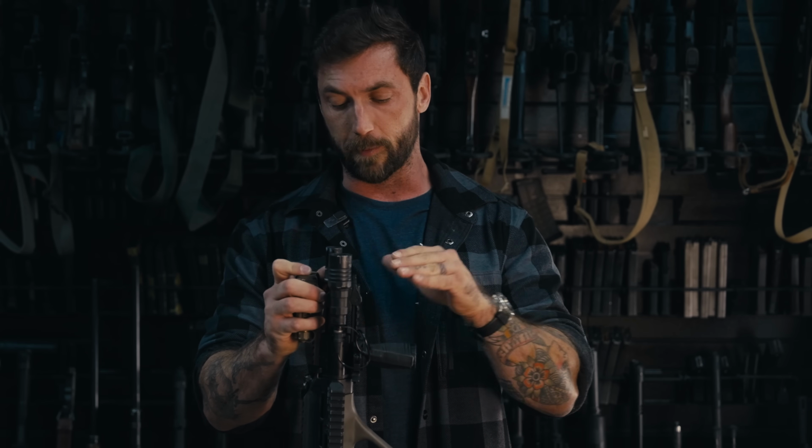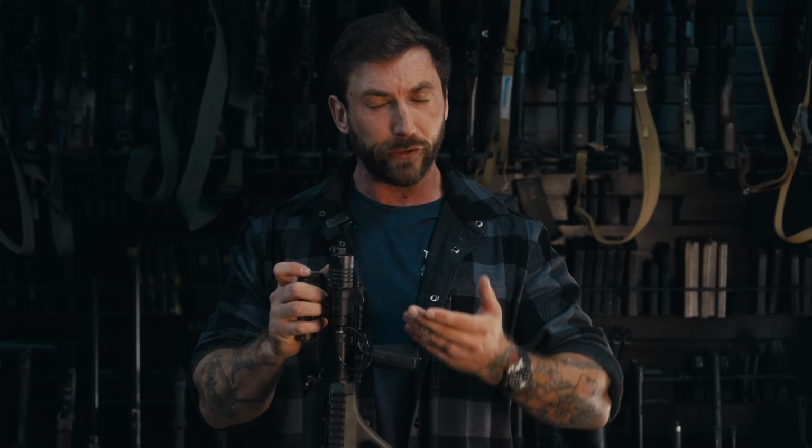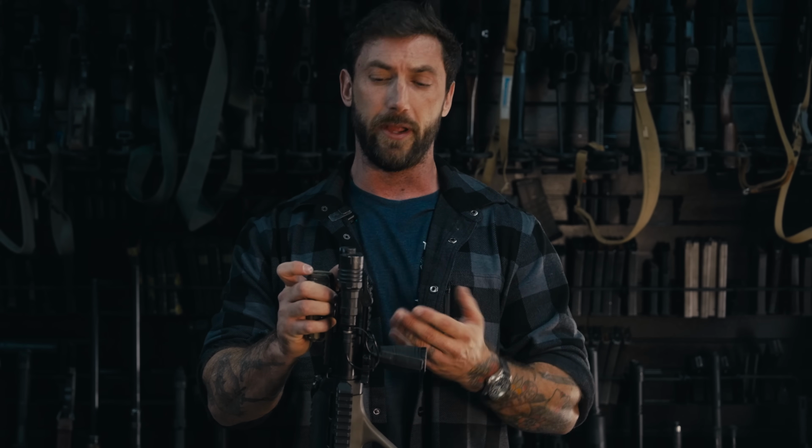So let's take a quick moment. Let's go back in time. Let's talk about how the AUG got its humble beginnings. When you take a look at Austria and their service rifle, they were using a variety of weapons up until about the 70s, namely the FN FAL. Just like many other countries, the FN FAL was the right arm of the free world. It was arming many of those European nations.